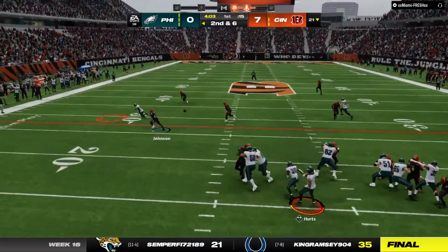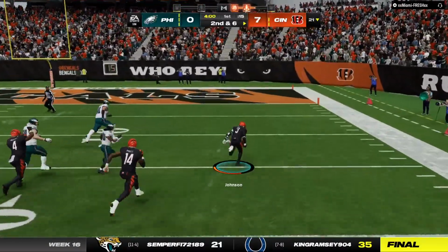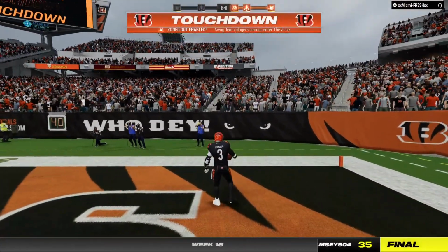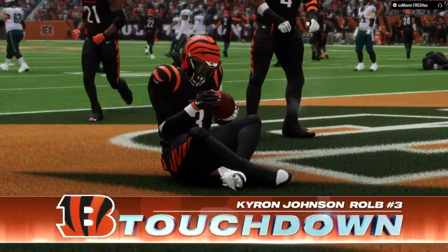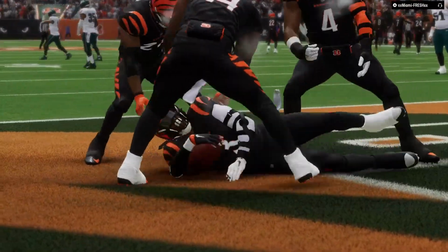Throwing is Hurts. Oh, his first throw of the game going to be intercepted. And he will bring it back. It's a pick 6 for the Bengals, JD. And no surprise to see that one, partner.